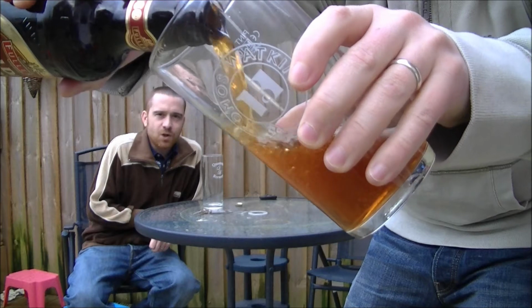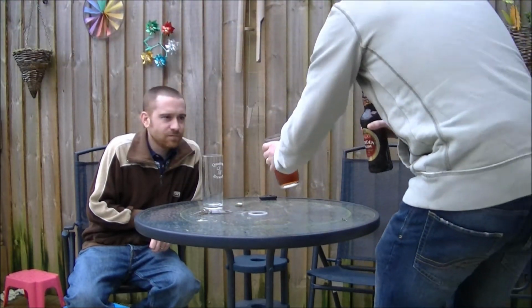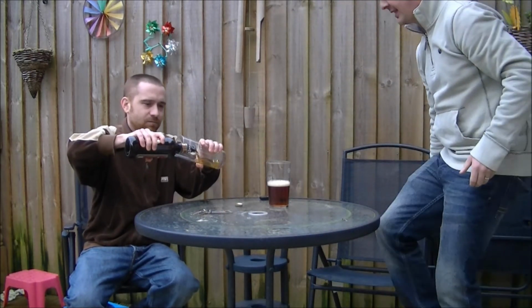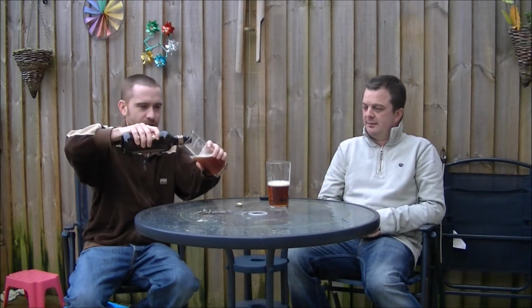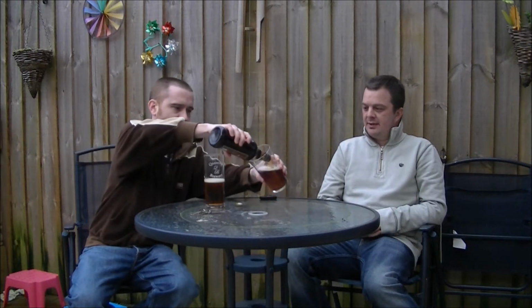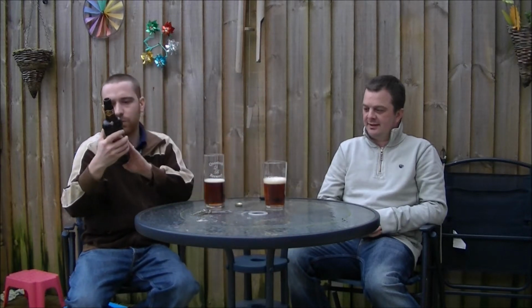Now, what's that telling you from the glug, Simon? Telling me it's quite thick. Oh yeah. Look at that. The colour on it as well is much darker than I thought it might be. Nice levels of carbonation. Yeah. Fantastic.